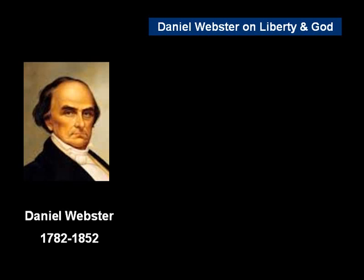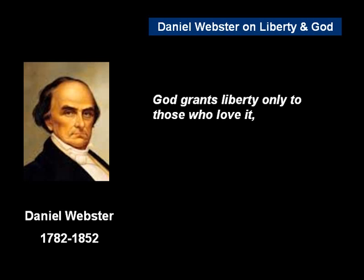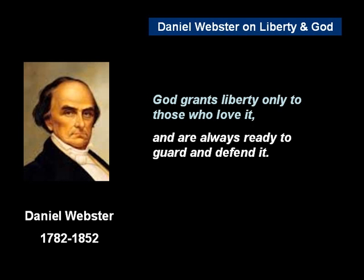Daniel Webster, who spoke in 1820 at the 200-year anniversary of the Pilgrims' arrival in the New World, said this: "God grants liberty only to those who love it and are always ready to guard and defend it."